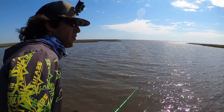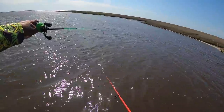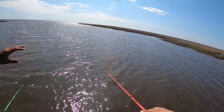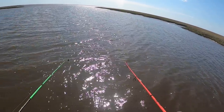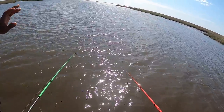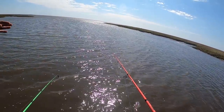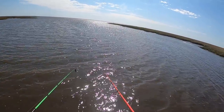Fishing for redfish in Louisiana. That's a red right there. Oh, he's darting. Yeah. Oh, he's going. So that goes to show you right there, when a redfish darts like that, majority of the time, you spooked them, so they're gonna run a good distance. Then once they chill out and stop, then you have a better chance of actually catching one like that.